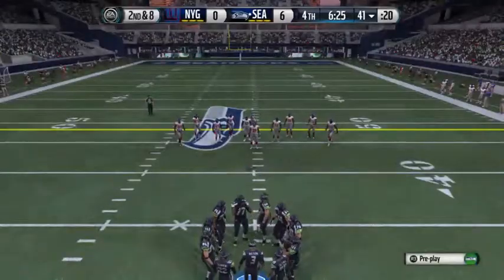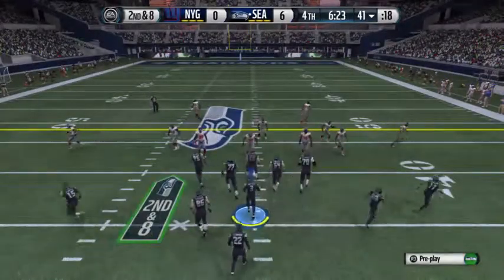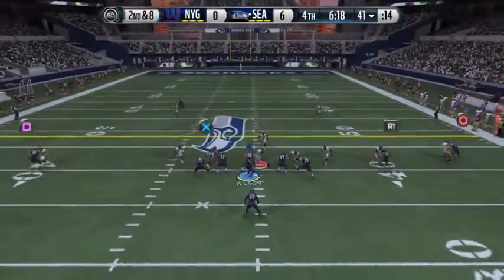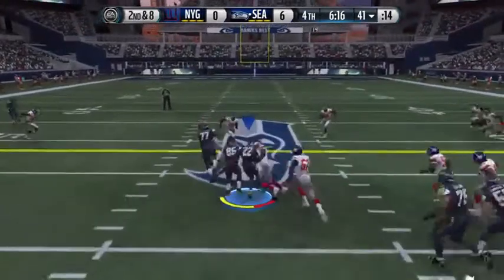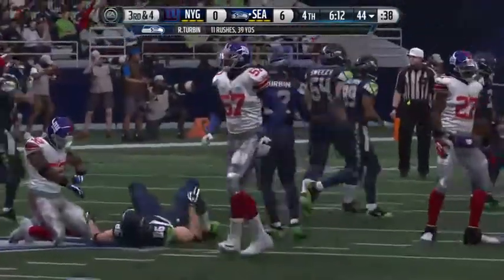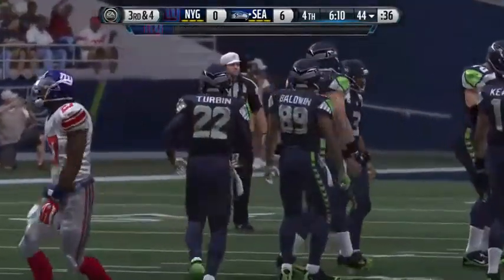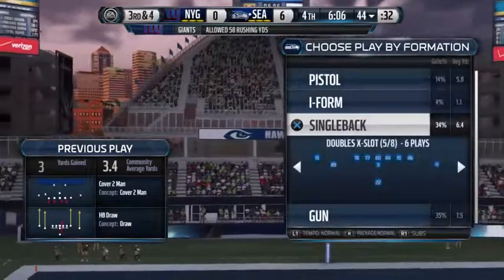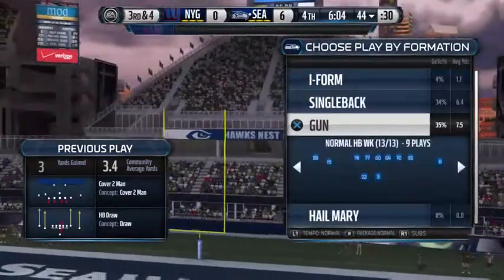And here we have second down. They're going to go with the draw play. John Beeson brings them down. If you want to run the football with success, you're going to have plays like this where they pick up very little yardage. Don't listen to the fans. Keep running it, and it'll work.